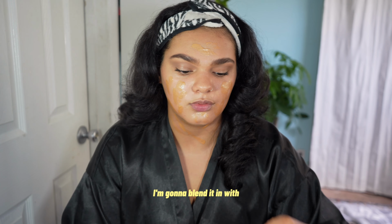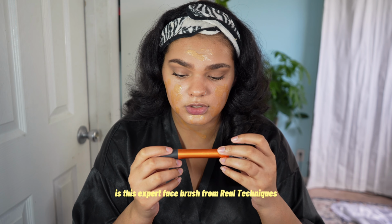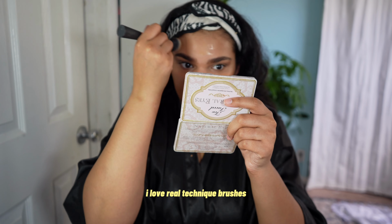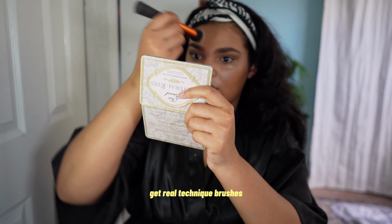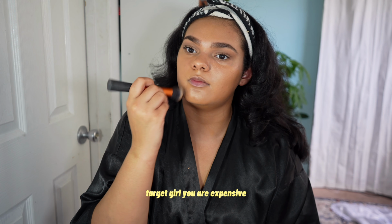What I'm going to blend it in with is this Expert face brush from Real Techniques. A lot of my brushes are from Real Technique. I love Real Technique brushes. If you're trying to get cheap brushes and you don't want to necessarily splurge, I'd say go get Real Technique brushes. I got this brush from Target. Target, girl, you are expensive.